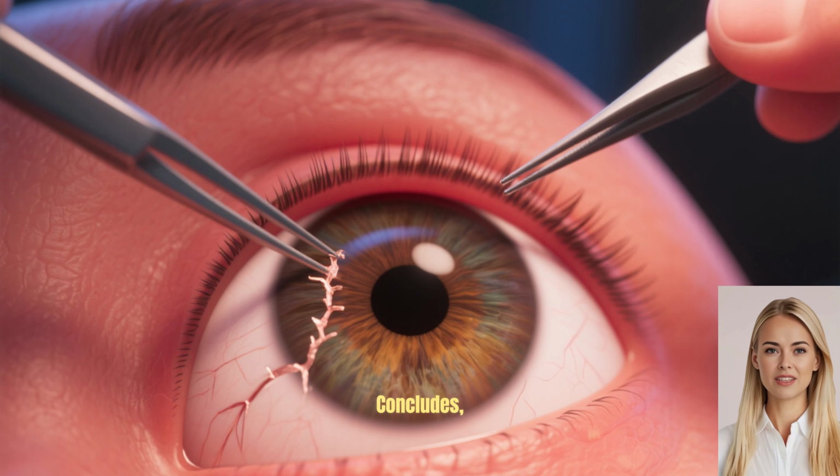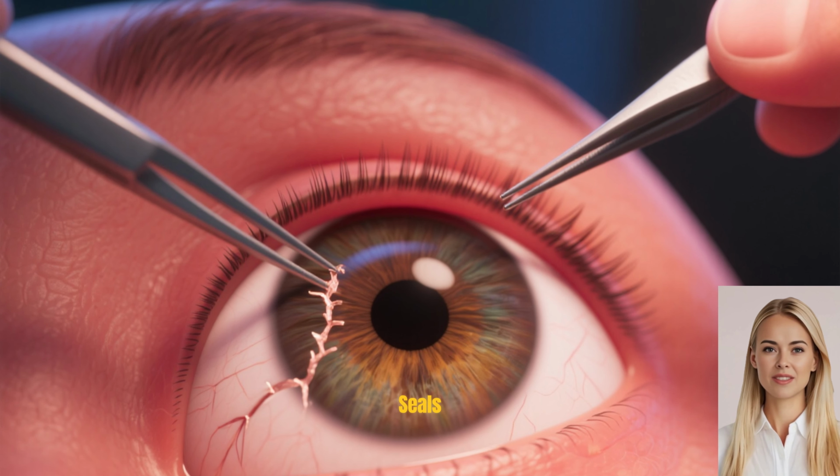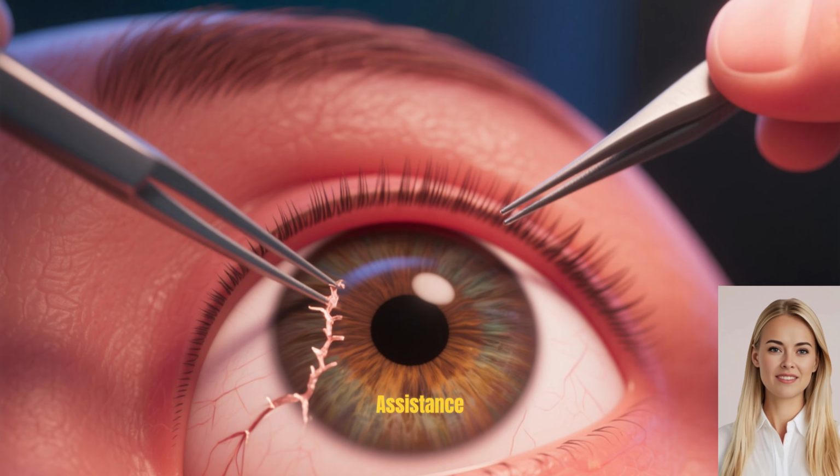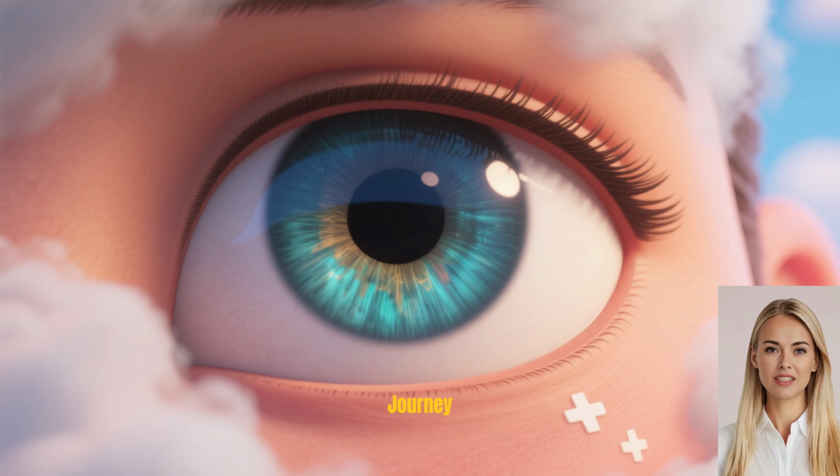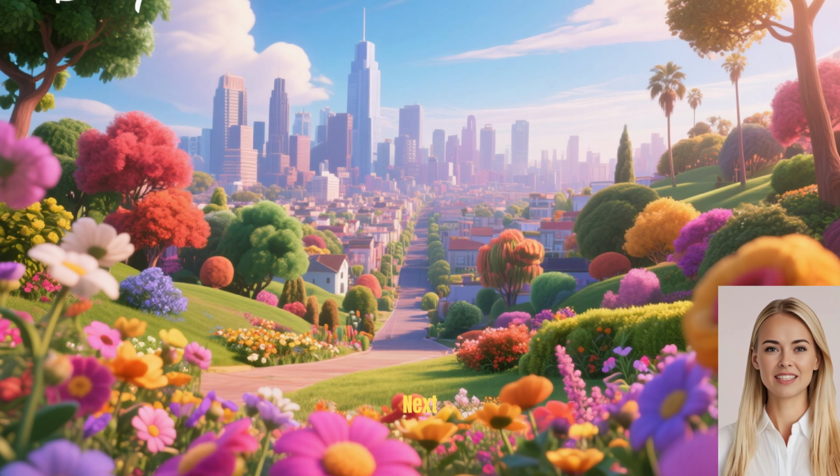As the operation concludes, the tiny incision seals naturally or with minimal assistance. The eye, once clouded, strained, or damaged, now begins its journey toward healing. What happens next often feels miraculous. Colors become brighter. Shapes become clearer. The world appears sharper than it has in years.